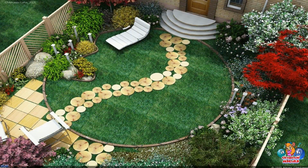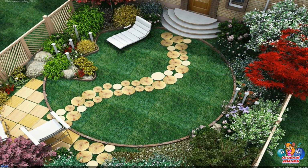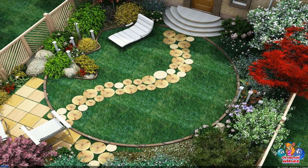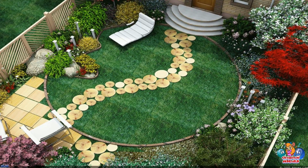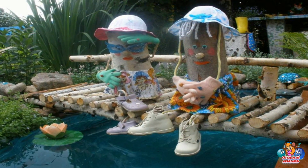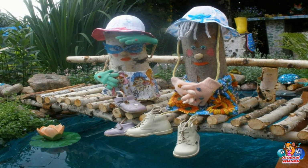Add a birdhouse. Birdhouses are a great way to attract birds to your garden. You can choose from a variety of styles and sizes to find one that fits your space.